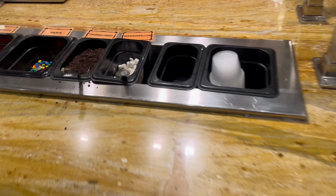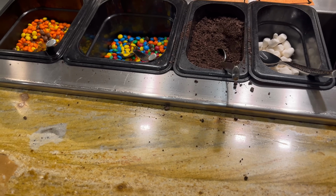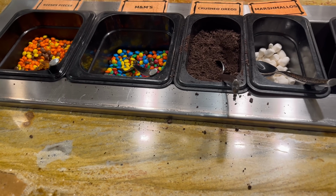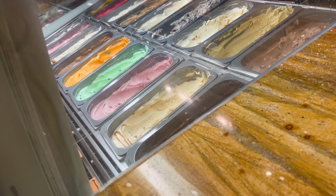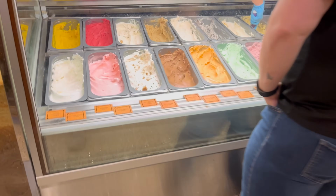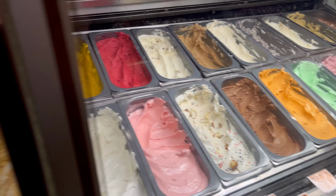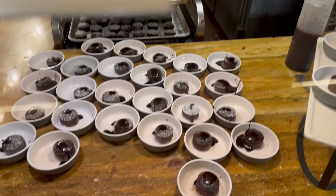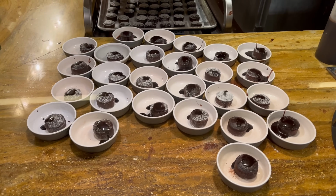If I wrap you all around, these are the toppings for the ice cream. You have mushrooms, Oreos, M&Ms, and Reese's Pieces. And then all of these gelato and ice cream flavors. Let me wrap you all around. A lot of great looking flavors there. You've got your warm molten lava cake here. Very nice.